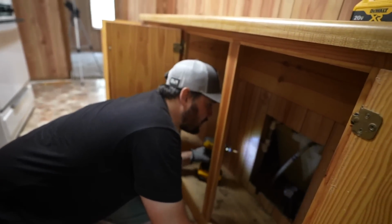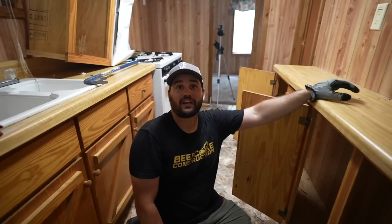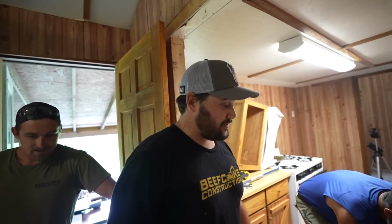Oh, that's a bone. There's a bone. Wait, what? Oh, there's a foot! I swear to God, there's a foot in there. I knew it was bad. We just extracted a foot from behind the bathtub.